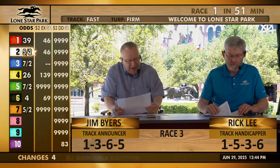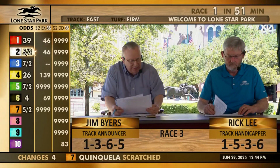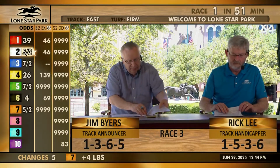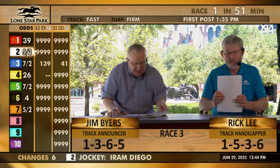We're both on the favorite, and I think Sound of Victory is a deserved favorite, but there's some depth in that field. Yeah, there is depth in that field. At least, the kind of horses that could jump up if the favorite isn't on top of his game.